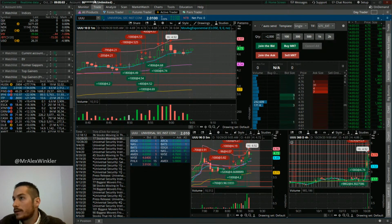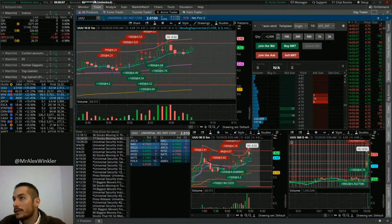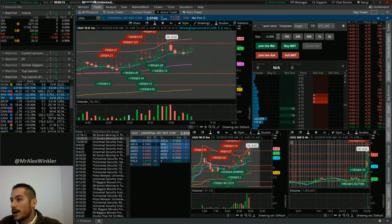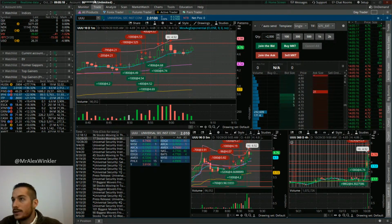Trying to break here, gaining some momentum again. Everyone's watching that $5 zone. Can we break above $5? We hit $4.92. This is already a double top of pre-market action. You can see on the 5-minute chart as well.